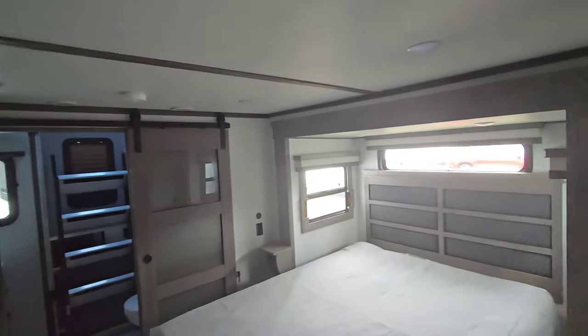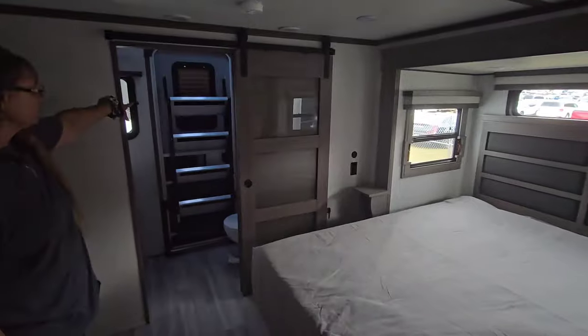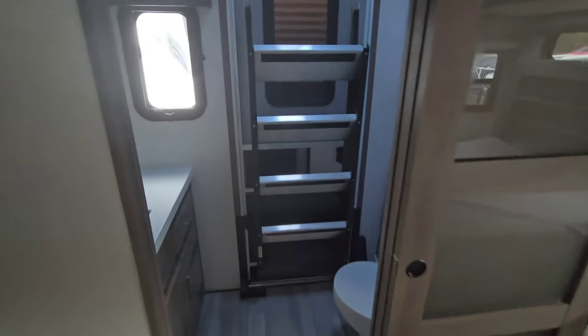The size of this bedroom. Look how much room you have to walk around. And you can put an entrance at the back into the bathroom. Oh yeah, there's another entrance. Those stairs go down. Very nice. That'd be nice for camping.